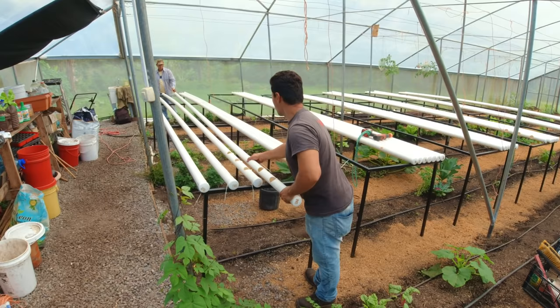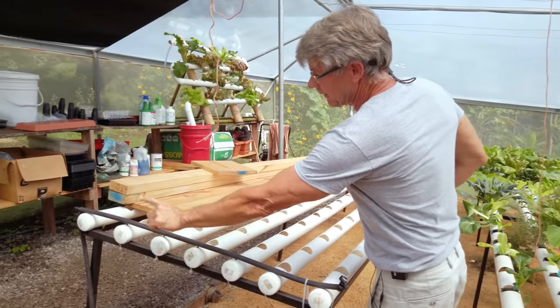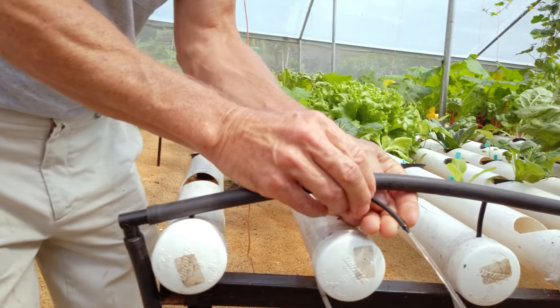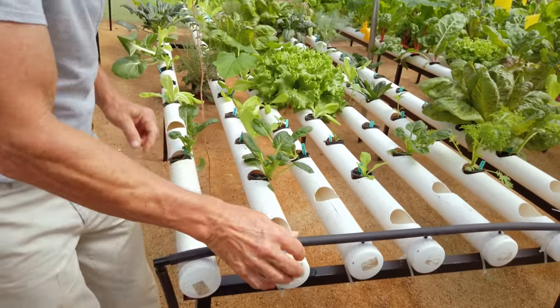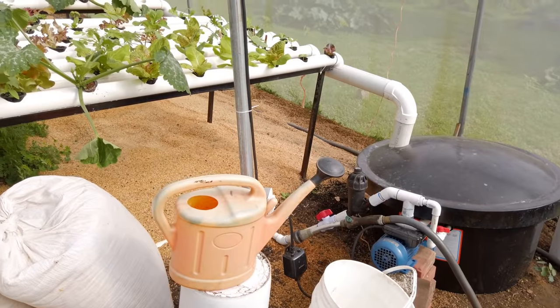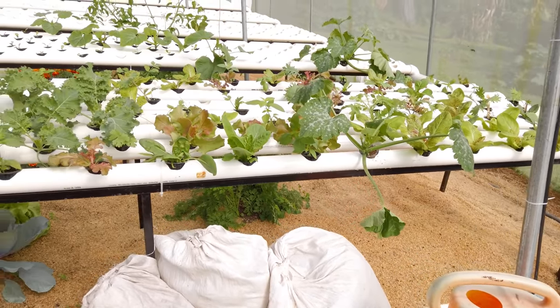So the water is pumped up from down below, pumped up in 1.5-inch PVC, and it comes out in this little distribution system here. And you can see the flow of nutrients in there. There's not much of a flow. It's very small. You don't need a lot. It just needs to be enough to moisten the roots.